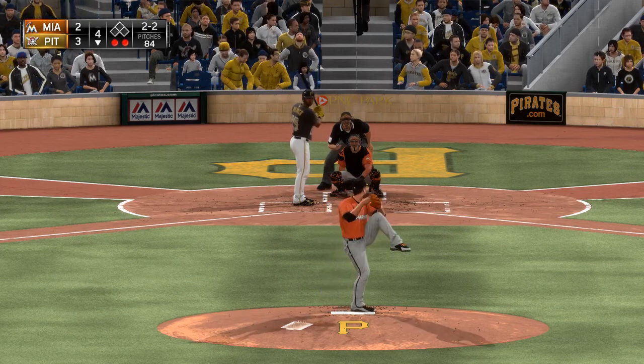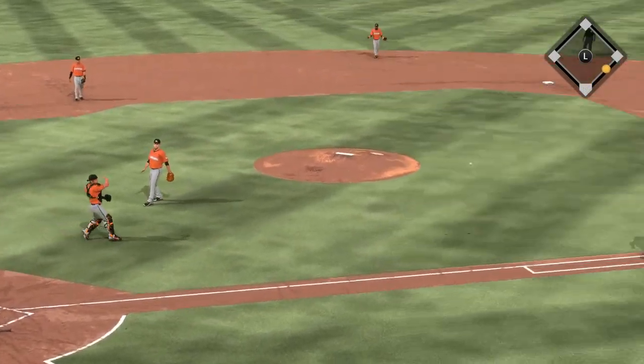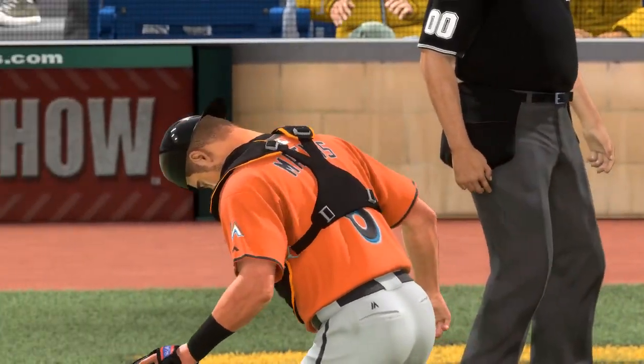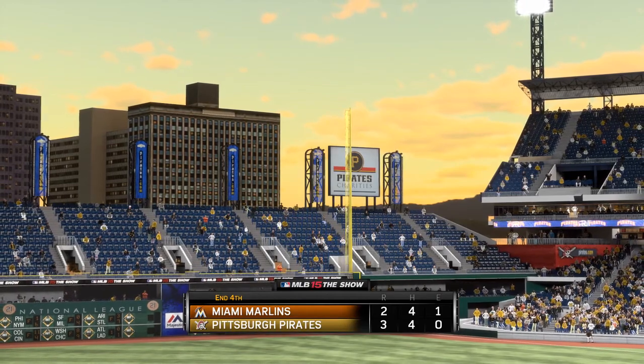Here now the 2-2. Now here's a little tapper down that third base line, and this could be a tough play. Throw to first will get him easily, and the side is retired. 1-2-3 go the Pirates, and it remains a 3-2 ball game.